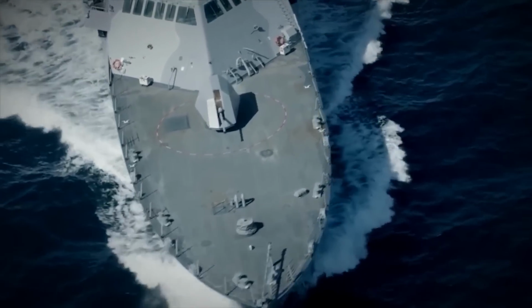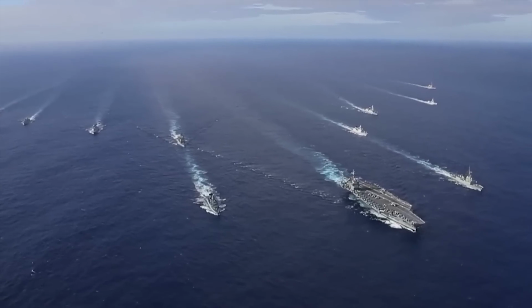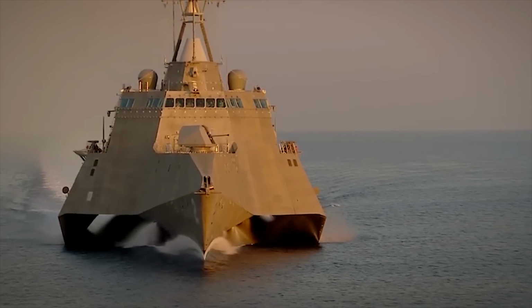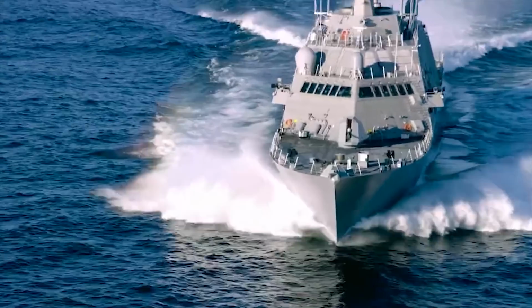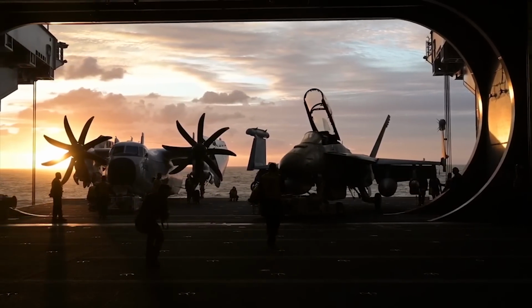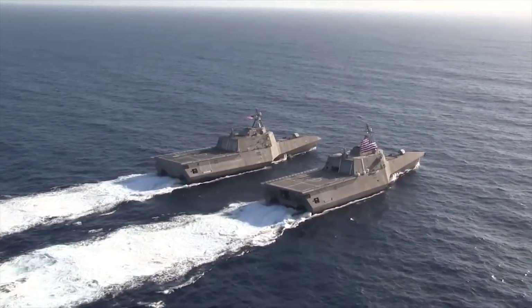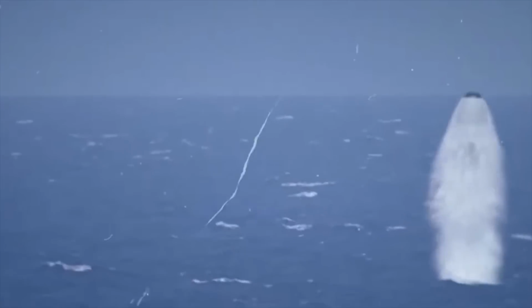The U.S. Navy is a technologically advanced maritime force that operates aircraft carriers, destroyers, submarines, and specialized units. It conducts missions such as power projection, maritime security, and humanitarian assistance globally. It plays a critical role in protecting national interests and maintaining global stability. And today, we will show you the 10 best warships and submarines in the U.S. Navy.